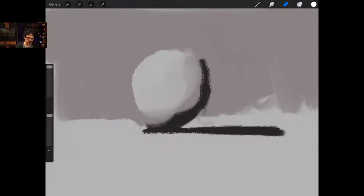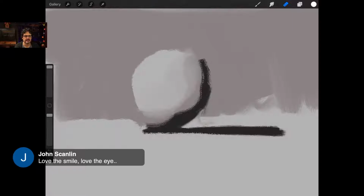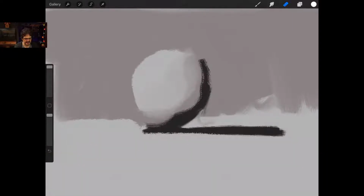And what I'd like to propose to you, that's so much more than color. The nature of the marks, and in particular the nature of the highlight, tells us about the surface. Yeah, everybody's loving your painting, Susan. Look at that. Love the smile of the eye.